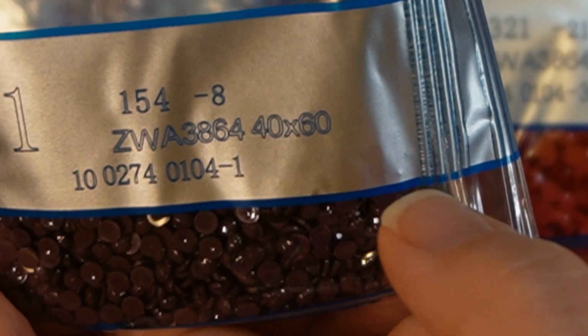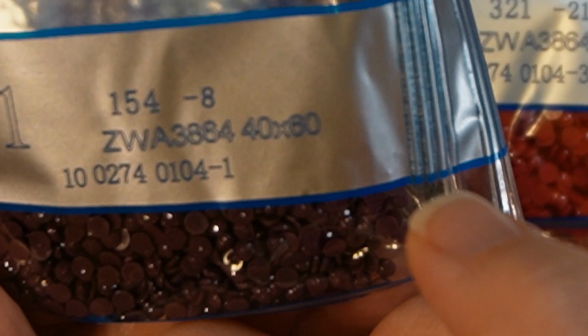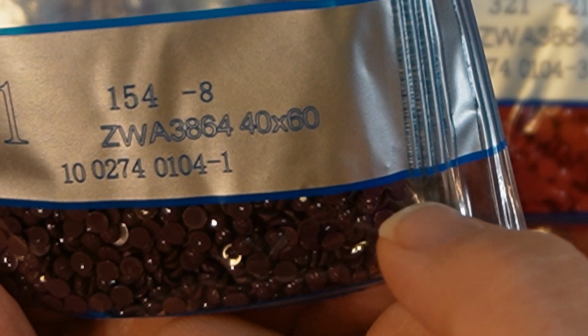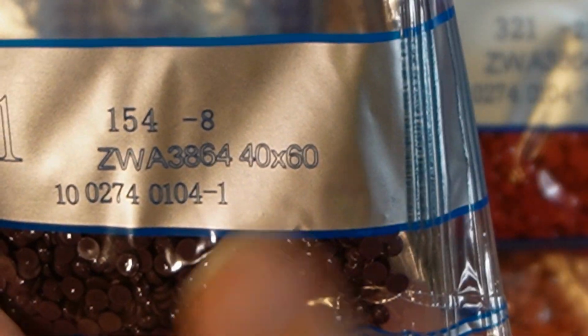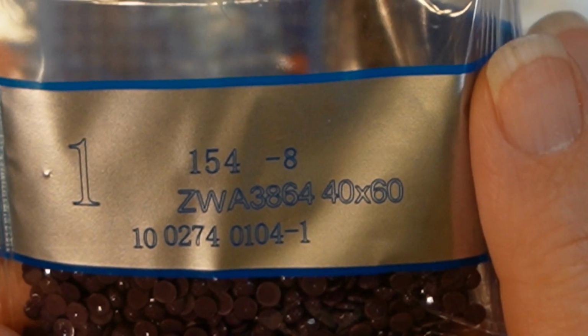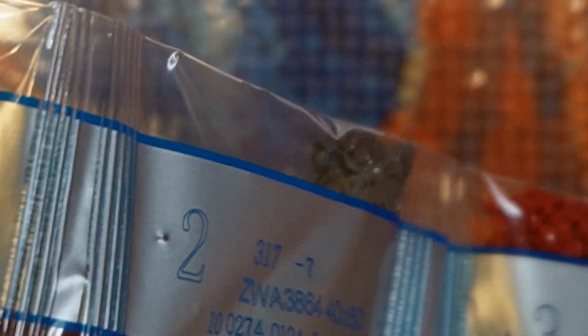The code for this on my diamond painting itself says that it's A3864. So I'm not sure if maybe they relabeled the canvas, because it looks like it's all the same colors. But let's go through this.